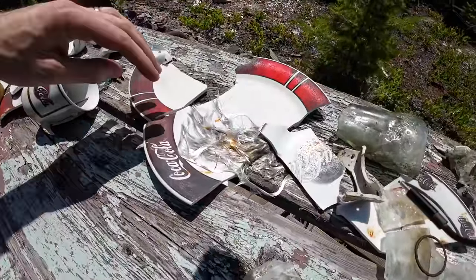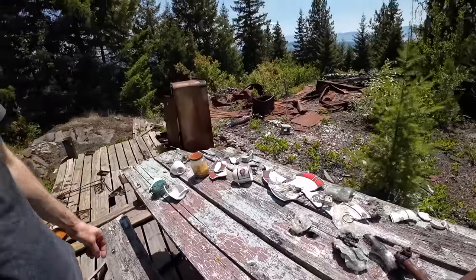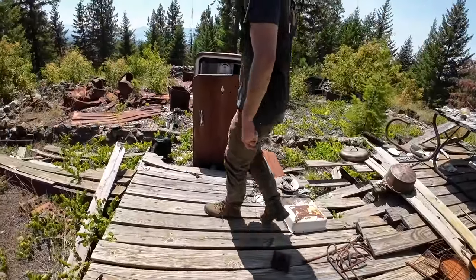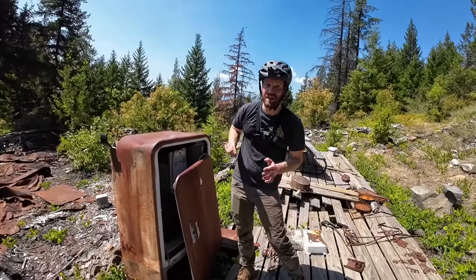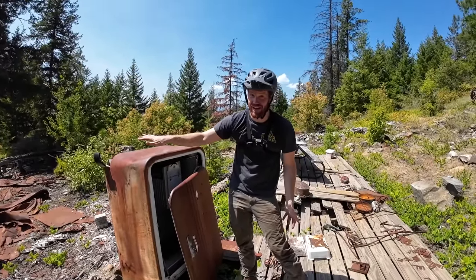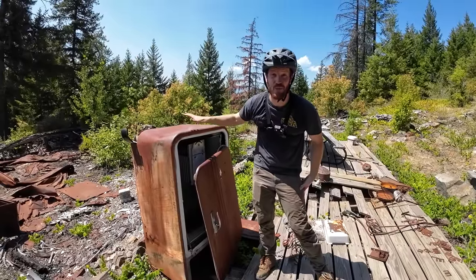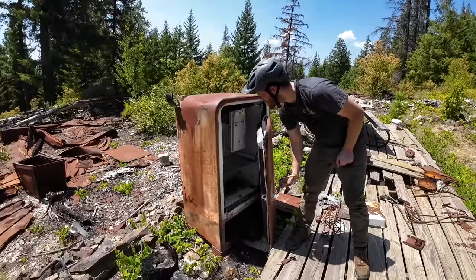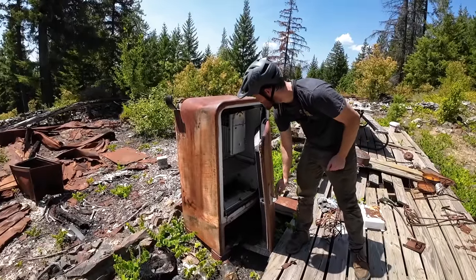What is that? That's fiberglass. Oh, okay. Yeah. We have two theories about why this house may have burned down. The first is that the off-grid power system lit on fire and burned the cabin down. The second theory is that this old propane fridge caught the house on fire. Apparently they're notorious for doing that. Oh, that is some sour milk.